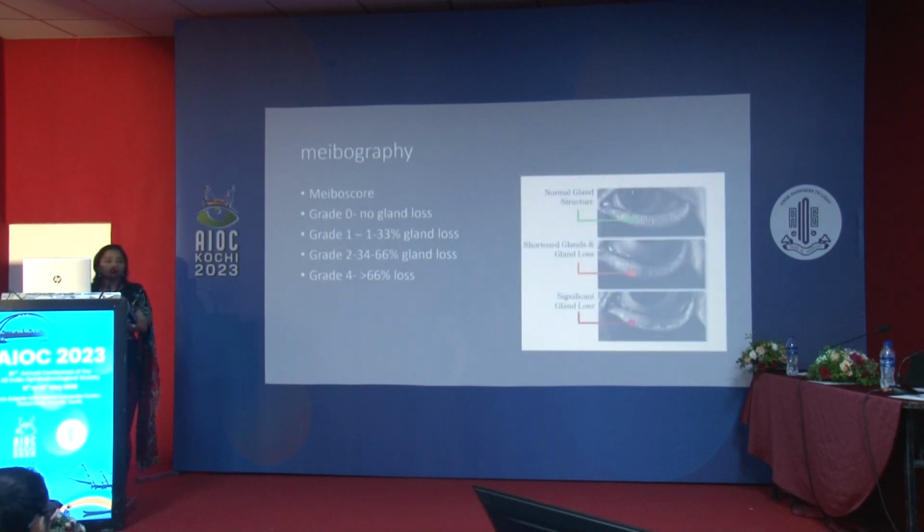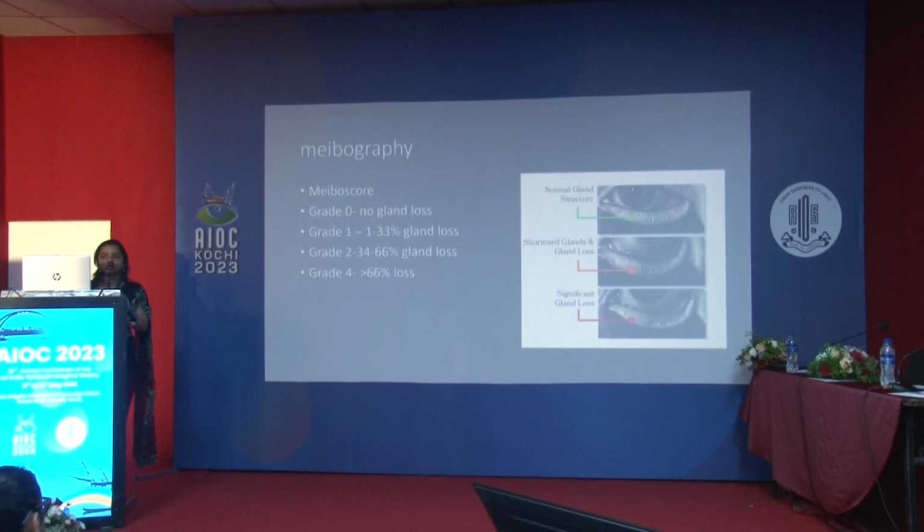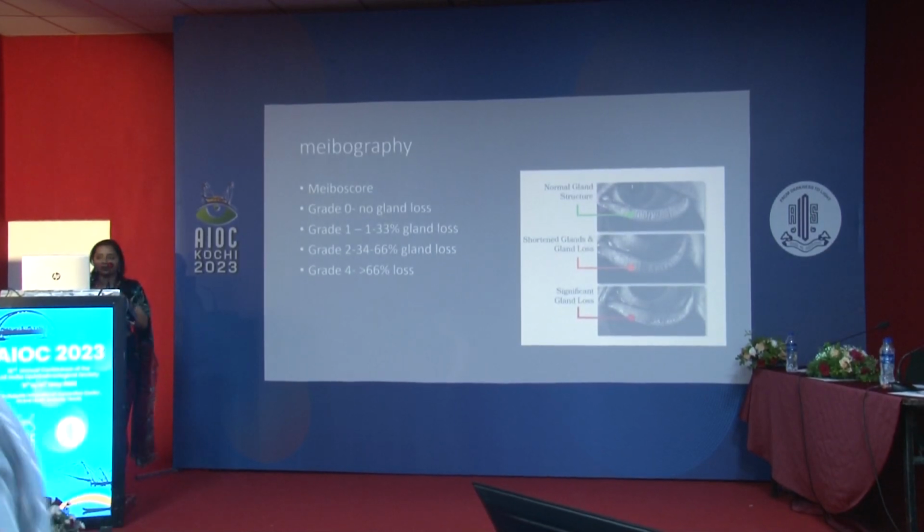Third is the meibography. Nowadays we have machines which give us meibography, but traditionally, if we don't have a machine in our setting, we can use the autorefractometer, which has infrared light, and we can turn the lid and see how many glands are present and what is the structure of these glands. So the autorefractometer also can be used, and we need not depend on these machines.